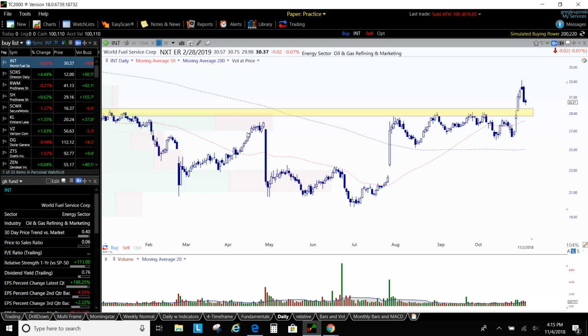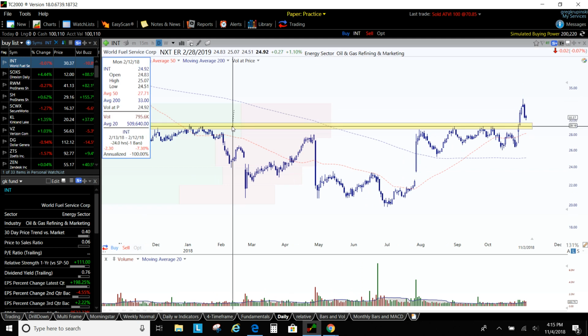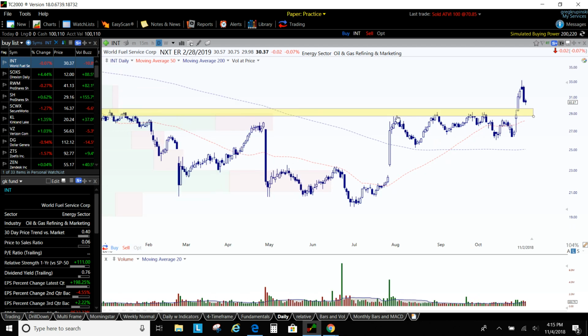First one is INT. The energy sector does not look very good, like many sectors right now, but this chart looks really good here. It has this area around $29 that was resistance back here at the beginning of the year. It kind of came back to challenge it a few times and couldn't quite pop through it. And then I think on the earnings announcement they finally were able to get through it, popped, a nice move above that area.